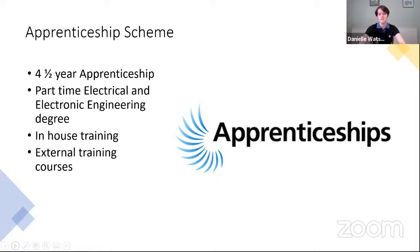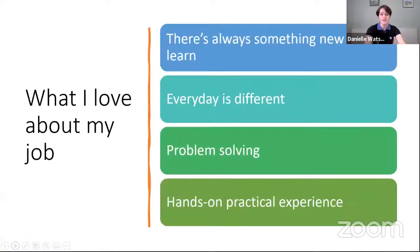I'm doing a 4.5-year apprenticeship and I'm studying an electrical and electronic engineering degree. So my degree is all about understanding electronic circuits, how they work and how to build them for different purposes. I then do on-the-job training as well so that I can learn about LINACs and can learn to service and fix them. But I also do external training courses as well, such as our manufacturer's course. I really love my job and there's always something new to learn and every day is different. I love being able to use my problem solving skills.